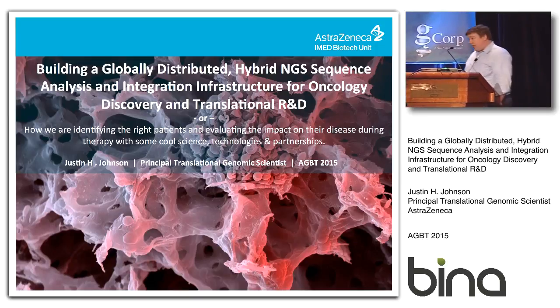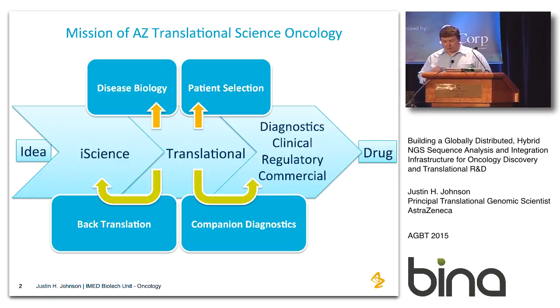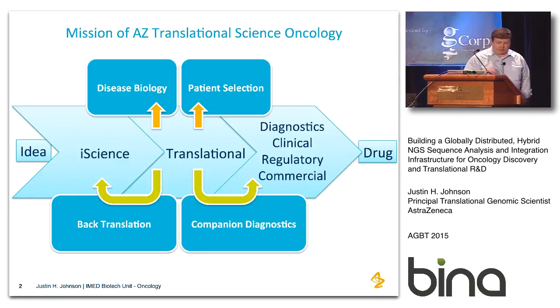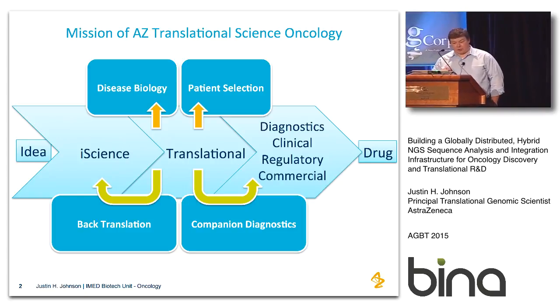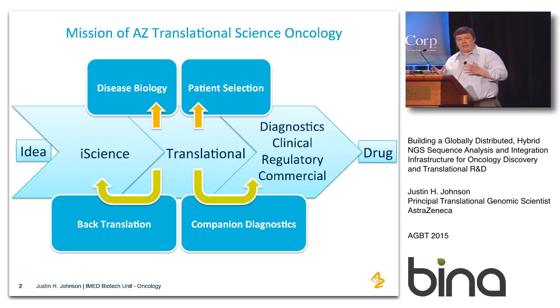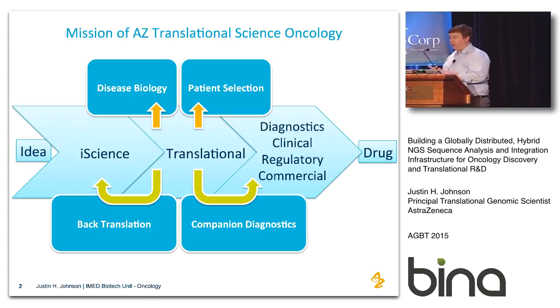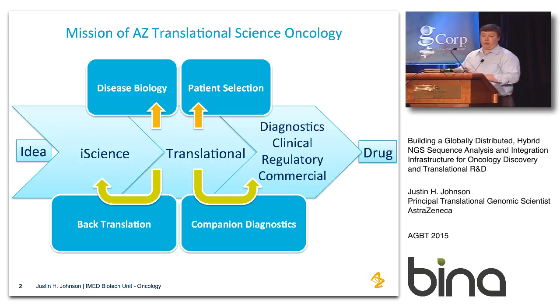So I sit within Translational Oncology at AstraZeneca, and one of the cornerstones and the mission of this is to generate disease linkage data to guide patient selection in our clinical trials through the development of companion diagnostics. And then from gathering this data in the trials and the associated metadata, working this backwards and back translating it to really start understanding the tumor biology, the molecular progression of the tumor over time, and any acquired resistance in the tumor.